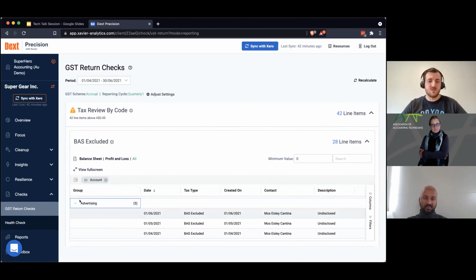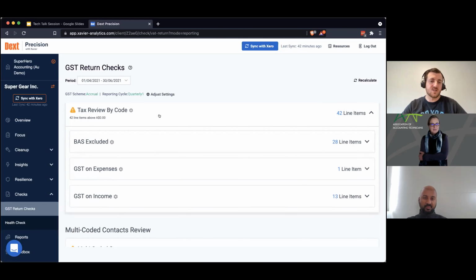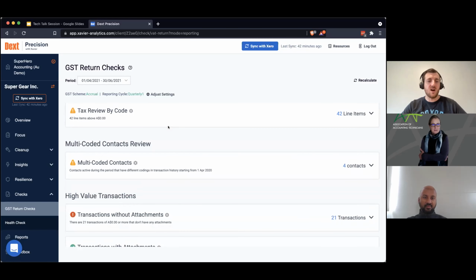Or I might even use these little quick filters up the top here to narrow it down to the balance sheet, profit and loss codes, and I can narrow it down to revenue and expenses. So I really like this one because it gets you through that review process within the BAS a lot quicker than what Xero does. So yeah, I really like that one.